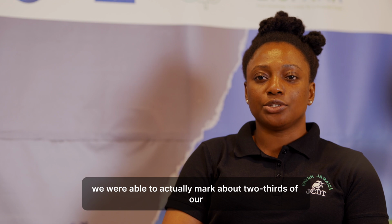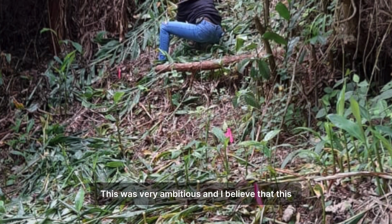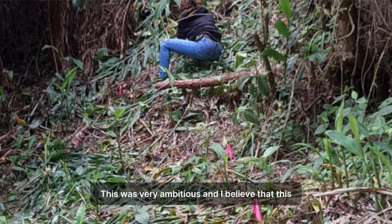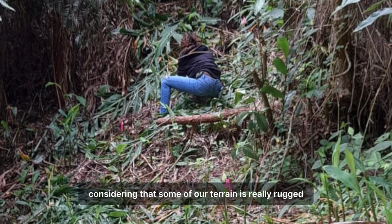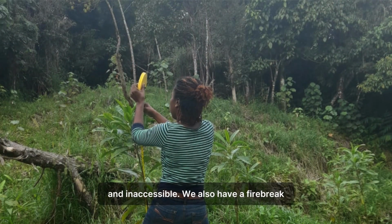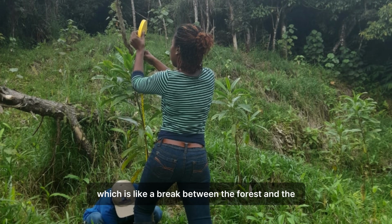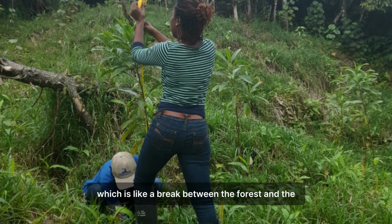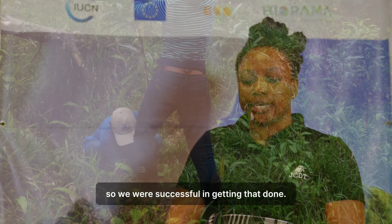So we were able to actually mark about two-thirds of our park boundary. This was very ambitious, and I believe that this was a really good success rate, considering that some of our terrain is really rugged and inaccessible. We also have a fire break, which is like a break between the forest and the communities adjacent to it. So we were successful in getting that done.